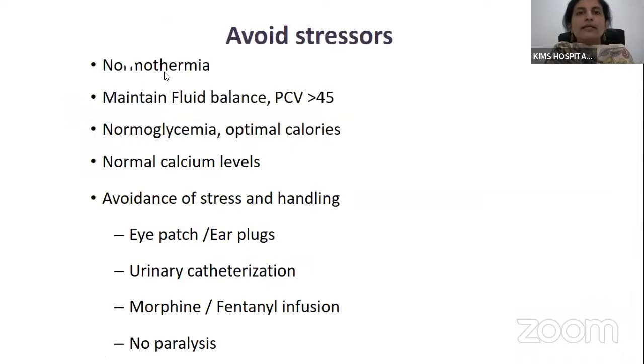So the first component is avoiding stressors. We need to maintain a normal temperature of 36.5 to 37.5 if there is no asphyxia. We need to maintain an optimal fluid balance, a PCV of more than 45, normal glucose levels of 50 to 120, optimal calories, and normal calcium levels. We also need to avoid stressors and handling of the baby. Clustering of care should be done. We need to apply eye patches and ear plugs, and urine catheterization should be done to monitor urine output.